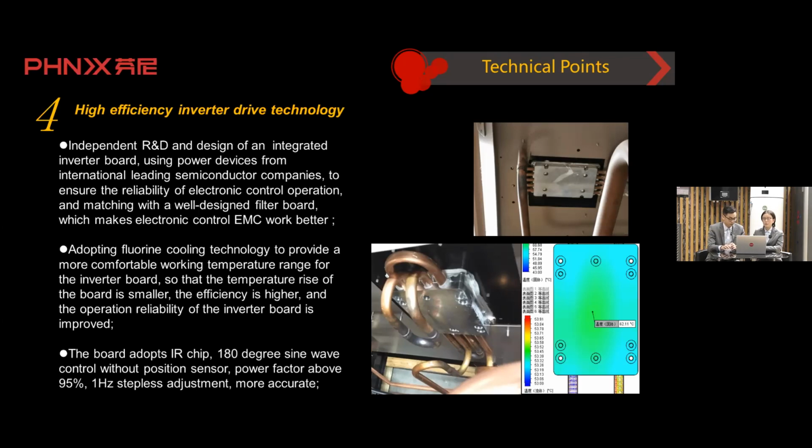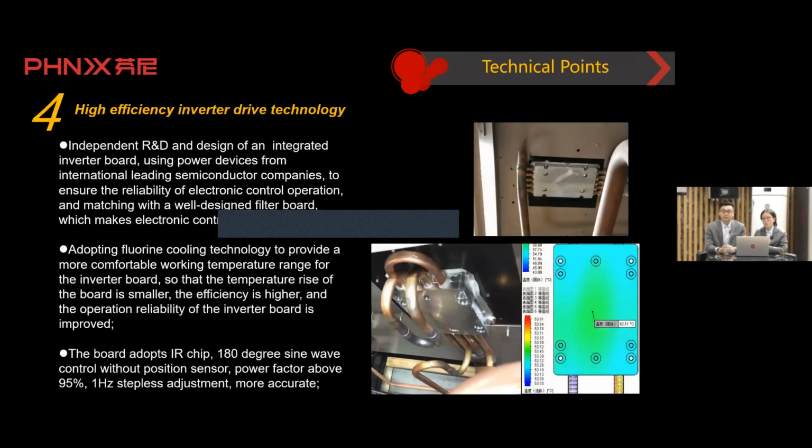board is improved. So the normal way to cool down the inverter driving board is air cooled, right? Yes. Air flows through the board and cools it down. But for PHNIX products, the feature is that the copper tube goes through the inverter board and the refrigerant inside of the tube cools down the inverter driving board. That is the big difference from the normal product.